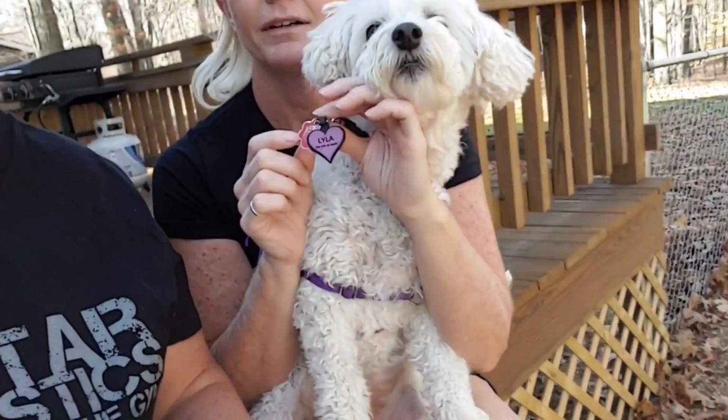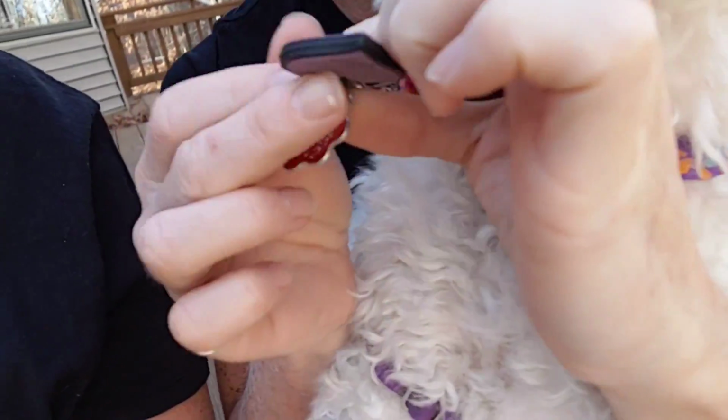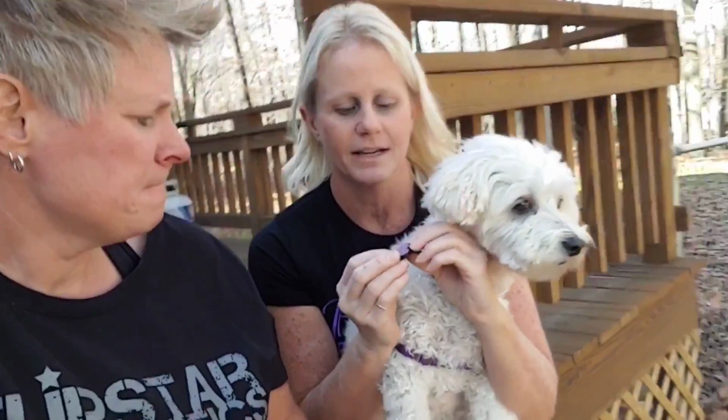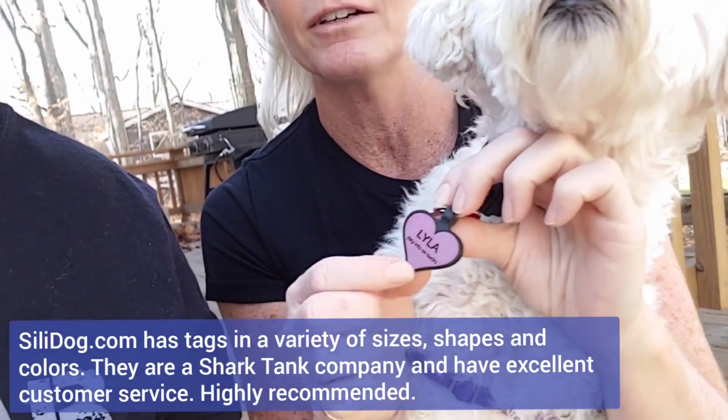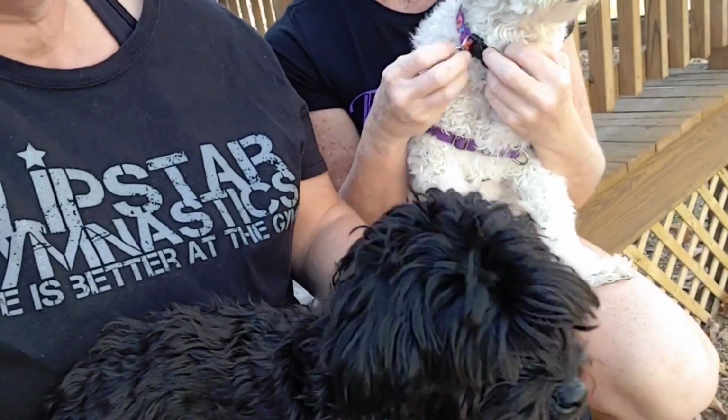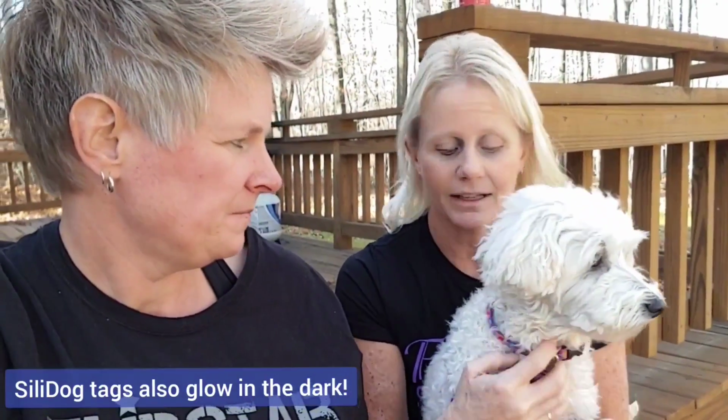And fortunately, we keep her name and phone numbers on her collar. We really like this kind. It's a company called SiliDog, SILIDOG, and they're nice and flexible, bendable. So fortunately, phone number was on there. They called and we got Lyla back. Yeah, that saved it. That saved us.